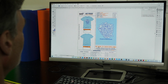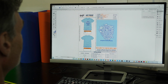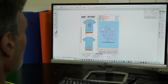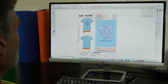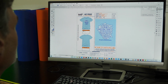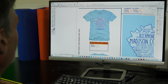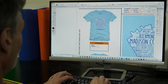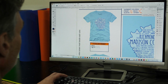So one of the main things is it says really big down here, be sure to check spelling, because that's a lot of words on there, and we want to make sure they're all spelled right, and that all of the information that's supposed to be on there is there. And then up here it gives information about the name of the project, who's working with it, who the sales rep is, the type of shirt it is, the color, where the prints go. And then over here it says 2-color left chest. It's not a left chest, it's going to be a full front. So we have a 2-color front that's going to be navy and white ink.